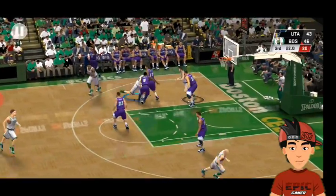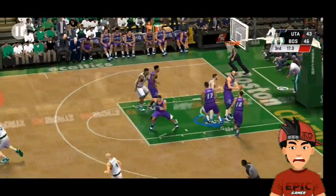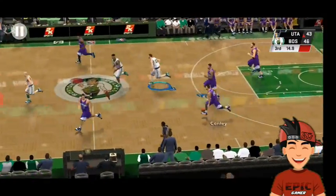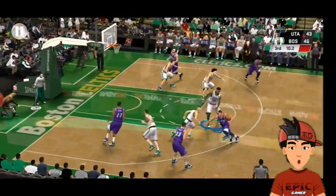Just 1 second between the shot clock and game clock. That's an example there, guys, of contesting the shot and corralling the board. That's really all you can ask of a guy at that end of the floor.